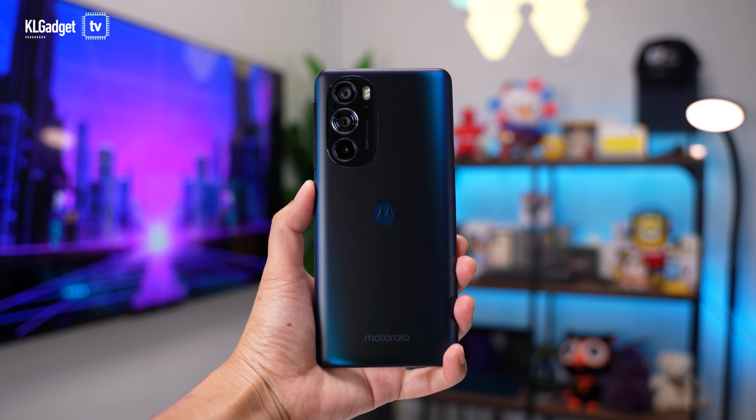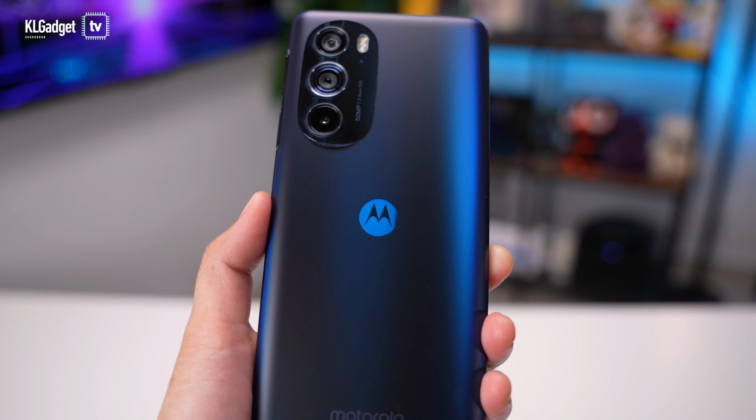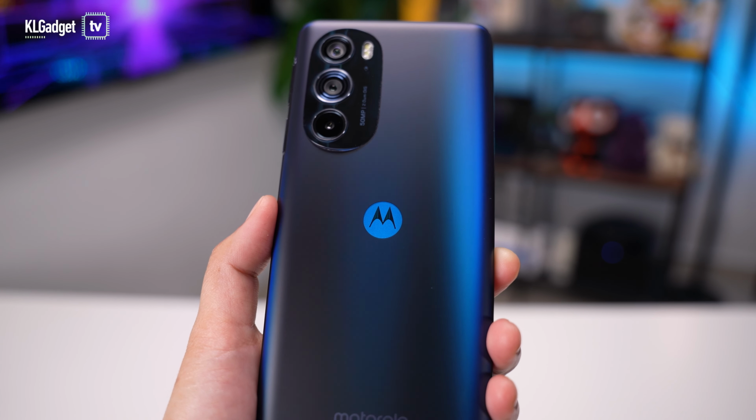Compared to the competition, the Moto Edge 30 Pro may not look as flashy, but it still looks very attractive when viewed in person. My unit is the Cosmos blue color, which I really like as it comes with a Gorilla Glass 5 back with a frosted material that doesn't attract fingerprints and it shimmers when in contact with light.